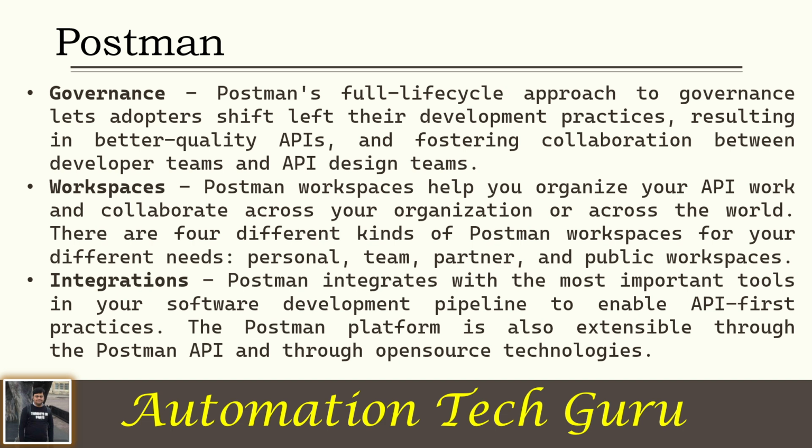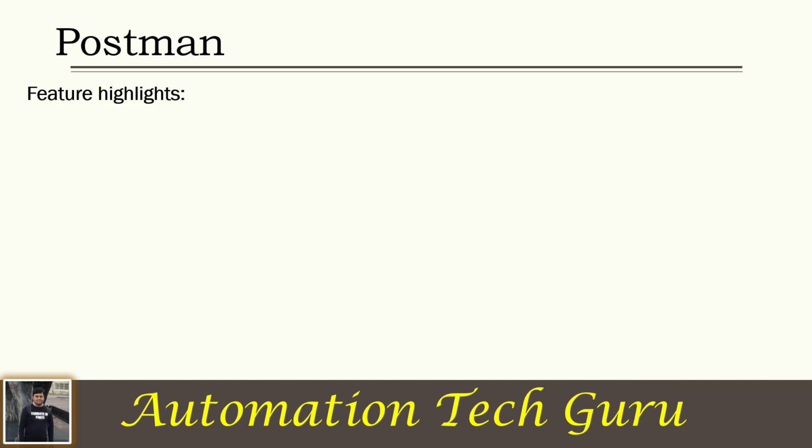Integration. Postman integrates with the most important tools in your software development pipeline to enable API-first practices. The Postman platform is also extensible through the Postman APIs and through open source technologies.